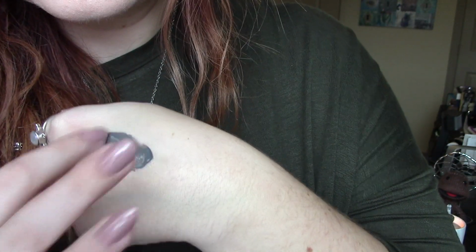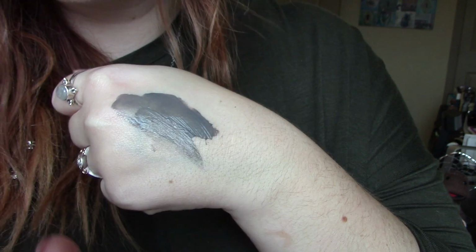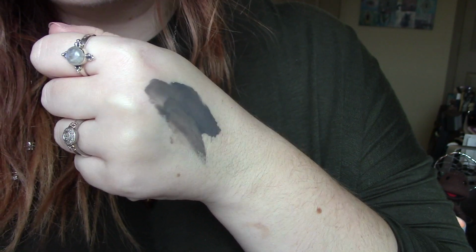I don't know. It looks really cool. It smells good. It feels good. It dries to like a hard, I don't even know how to describe the finish of it, but it dries and then you just wipe it off with a damp cloth. This has helped my skin so much. Anytime I get hormonal breakouts, I use this, and it really helps to clear my pores and everything.